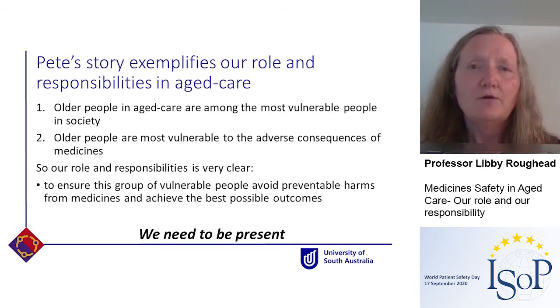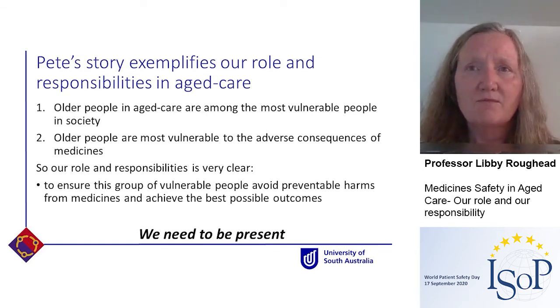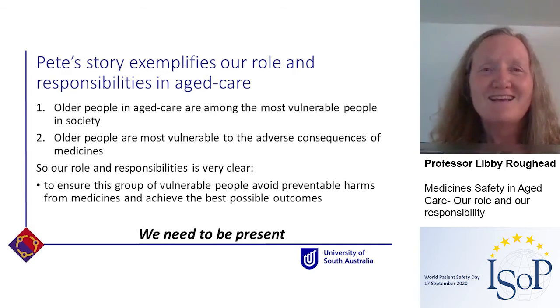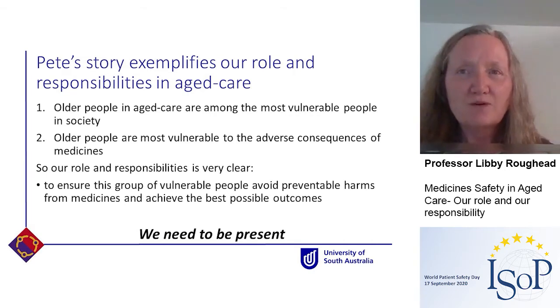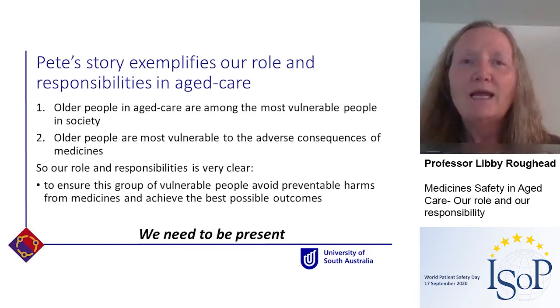We've got to remember that older people are among one of the groups most vulnerable in society. And of course, we know that older people are the most vulnerable to the adverse consequences of medicines. And so for me, I think our roles and responsibilities are really clear. It's our job to ensure this very vulnerable group avoid preventable harms from medicines, and where we can, achieve the best possible outcomes for them. And I think importantly for that, we need to be present. There was no pharmacist in Pete's story.